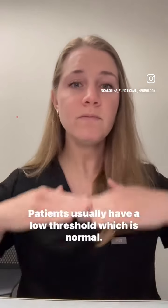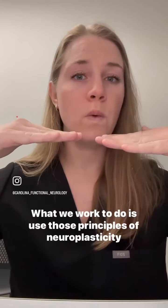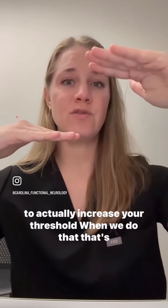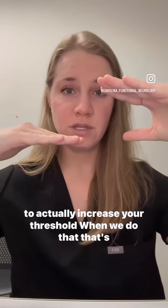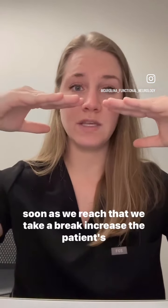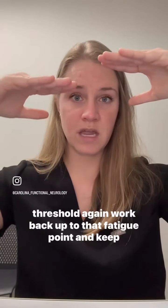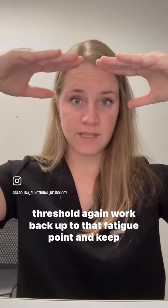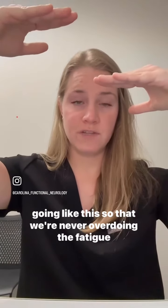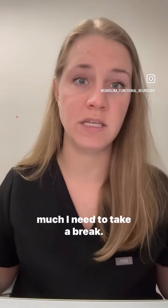Patients usually have a low threshold, which is normal. What we work to do is use those principles of neuroplasticity to actually increase your threshold. When we do that, that's when we start to get an increase in the fatigue point. And as soon as we reach that, we take a break, increase the patient's threshold again, work back up to that fatigue point, and keep going like this so that we're never overdoing the fatigue point past the threshold where the patients are like, it's too much, I need to take a break.